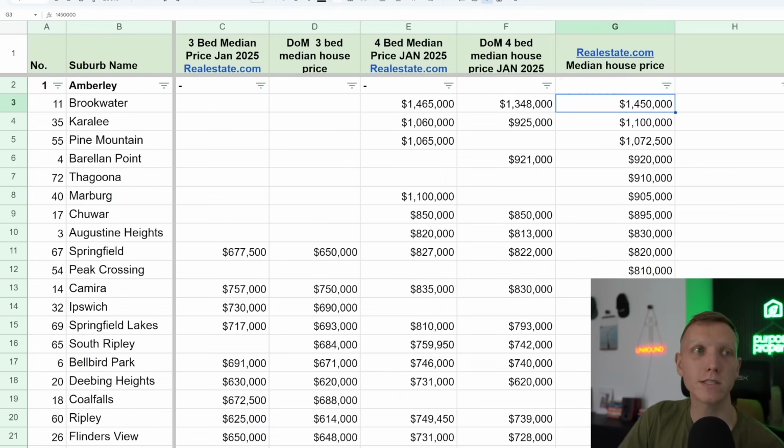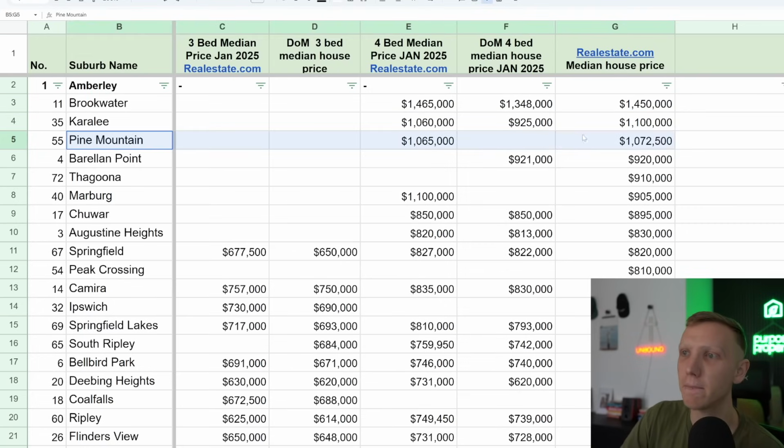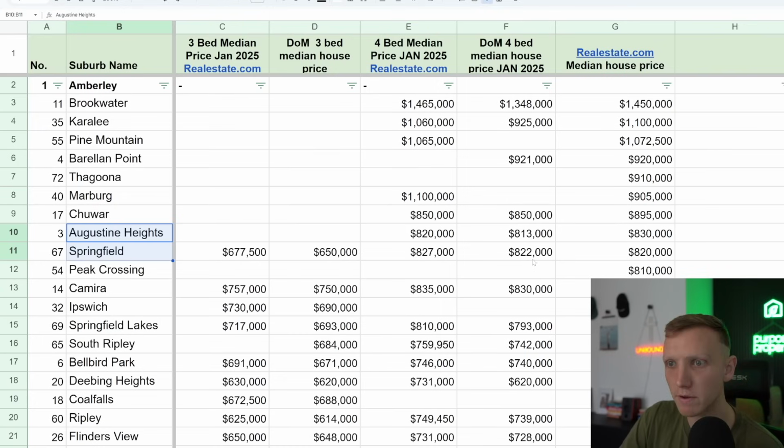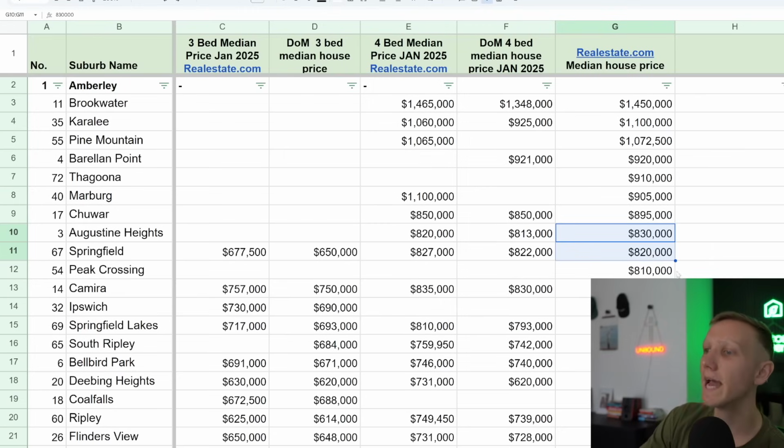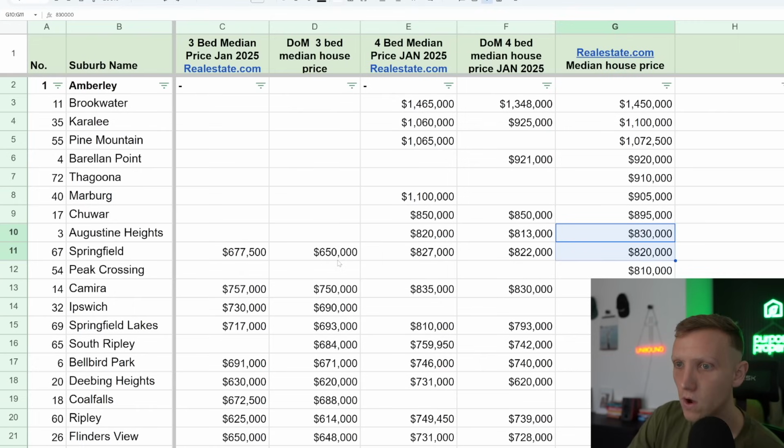And so that's just something to be wary of, that there are $1 million suburbs in Ipswich City Council. And those tend to lie around that Springfield area. Pine Mountain as well, hitting over $1 million. And then you've got Augustine Heights and Springfield, which are also in the Springfield region, and they're sitting around $800,000 to $830,000 for the median price for a home at this point in time. And so that is your premium pocket of Ipswich.